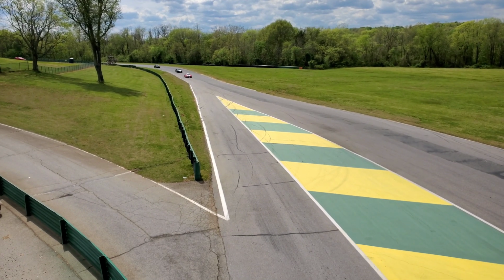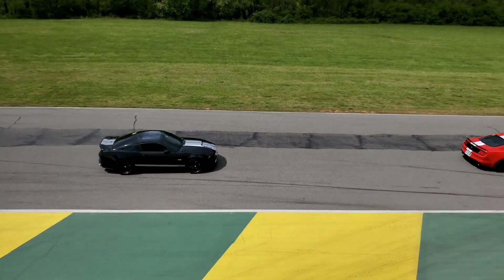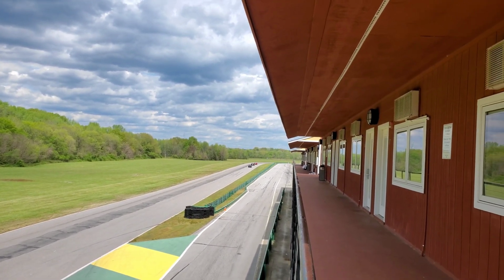Here it comes. Oh, he had to let off because they let off. Is he driving or Grandpa? He's driving. Grandpa's right.